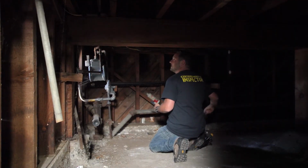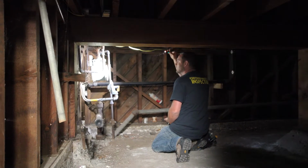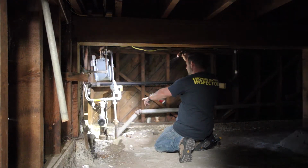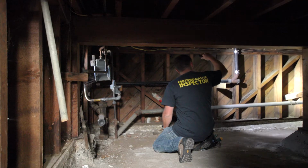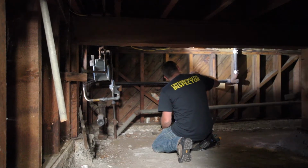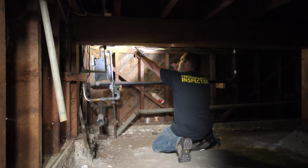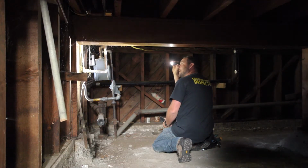So what we're looking at in the crawl space under the main house is the gas main that comes in, as well as some of the plumbing for the waste lines that's going out. So under here, the underside of the house hides all of our water supplies, our waste lines, our power sometimes, and all of our gas lines. That way we don't see them inside the main house.